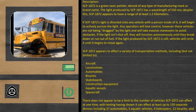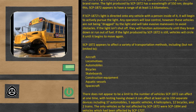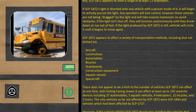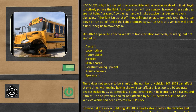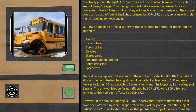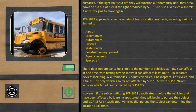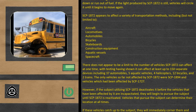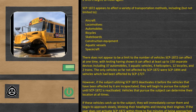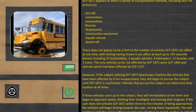SCP-1872 appears to affect a variety of transportation methods, including, but not limited to, aircraft, locomotives, automobiles, bicycles, skateboards, construction equipment, aquatic vessels, and spacecraft. There does not appear to be a limit on the number of vehicles SCP-1872 can affect at one time, with testing having shown it can affect at least up to 150 separate devices, including 37 automobiles, 5 aquatic vehicles, 4 helicopters, 12 bicycles, and 2 trains. The only vehicles so far not affected by SCP-1872 were SCP-1894 and vehicles which had been affected by SCP-1727.